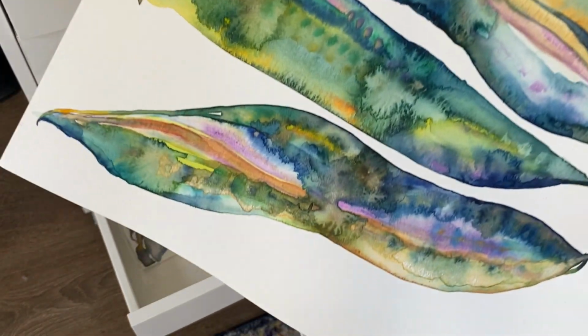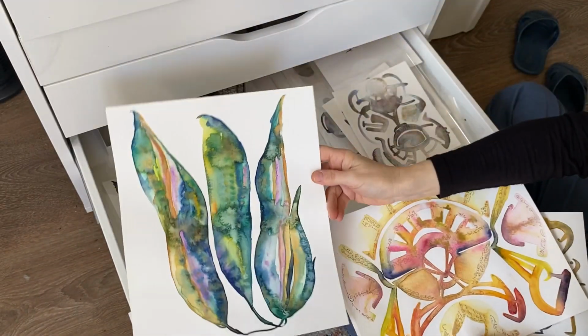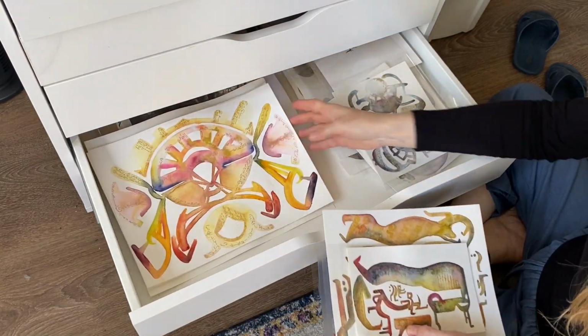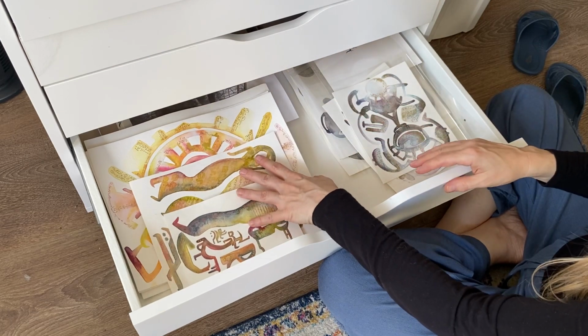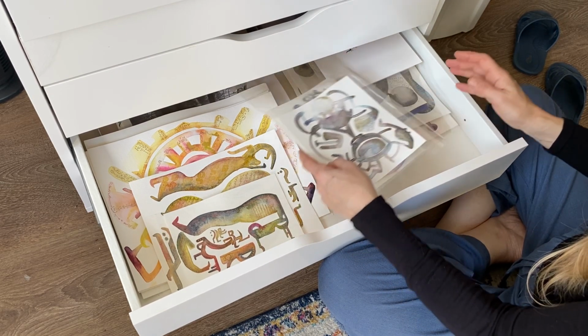Look at the color in this painting. It is so beautiful. I love it. I call it rainbow seaweed. Anyway, you know what? I'm going to leave these here because I feel like this is a good place right now. They're all too big. They're not frameable. And I can mix the others.